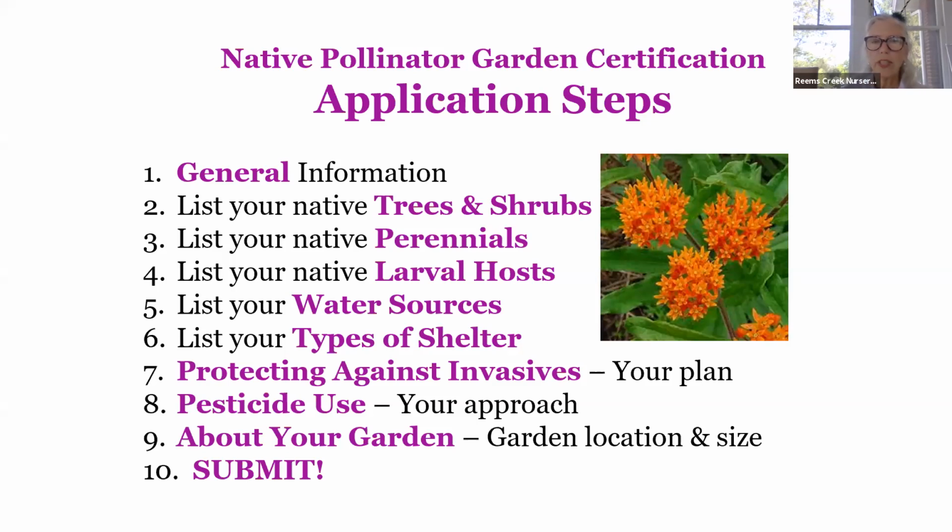What's your plan for doing that? How do you approach pesticide use? You'll need to articulate that in the application. And then there are a few questions about your garden itself. For instance, are you located urban, rural, suburban? How big is your garden? Is it acres? Is it 100 square feet? Is it on your balcony? And then you would just submit your application fee. And if you also want to get a sign, you can submit the fee for that as well.